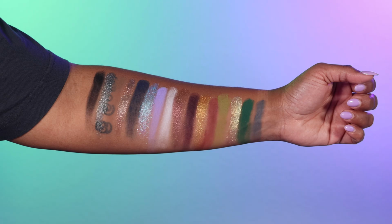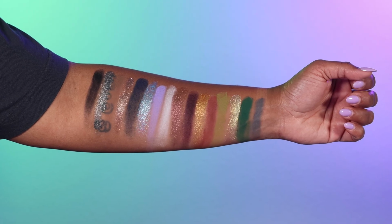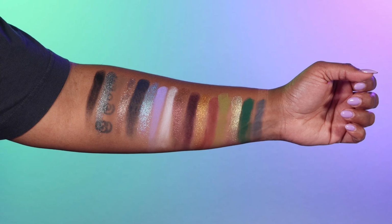Emerald Burst is a Kelly green, and then Granite Smoke is an army green shade. So yeah, great color story, definitely a very fall feeling palette, and so let's get into it.